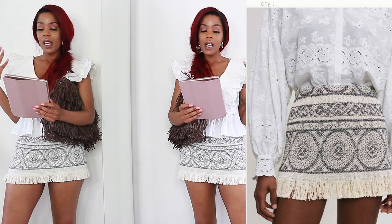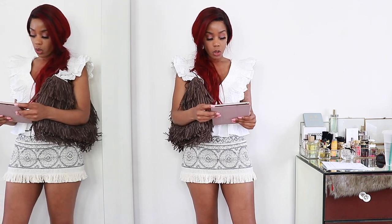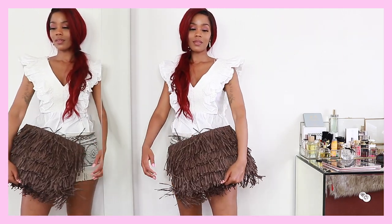Anyway, last piece. My final piece is this short jacquard skirt with fringing. It was 40% off, so £229 at full price. 40% off means it's come down to 137.40. I actually sized up and I got this in a 38 because it is super, super short. But one thing to note is that they do have shorts underneath it, which I thought was quite handy. But it's definitely really, really mini in length.